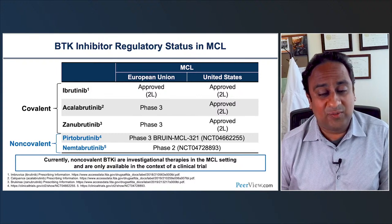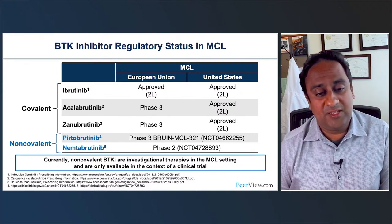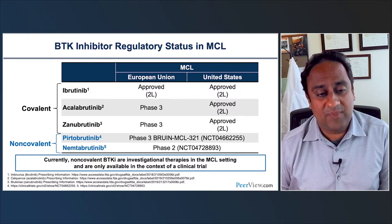Very exciting are some new non-covalent BTK inhibitors, which have a different mechanism of action than our covalent BTK inhibitors. Those are both in the clinical trial setting, with a phase 3 clinical trial that Dr. Eyre will talk about shortly with pirtobrutinib, and nemtabrutinib, which is currently in phase 2 clinical trials.